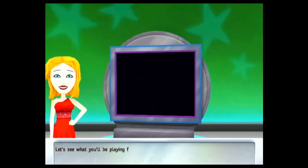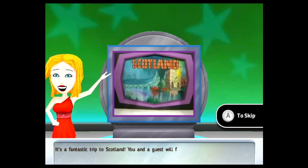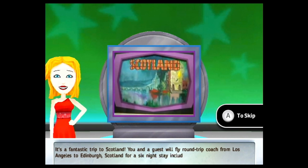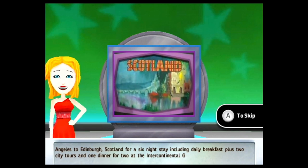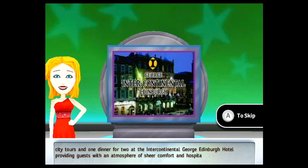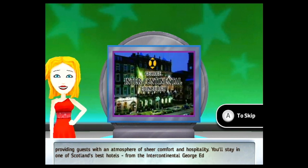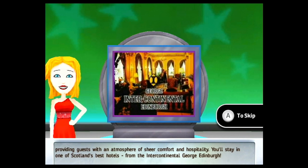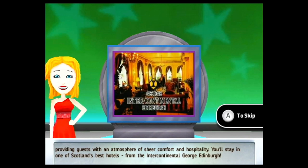Let's see what you'll be playing for. It's a fantastic trip to Scotland. You and a guest will fly round-trip coach from Los Angeles to Edinburgh, Scotland for a six-night stay, including daily breakfast, plus two city tours and one dinner for two at the Intercontinental George Edinburgh Hotel, providing guests with an atmosphere of sheer comfort and hospitality.